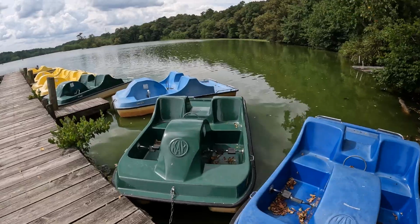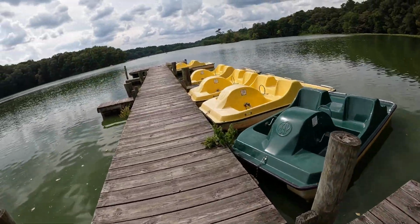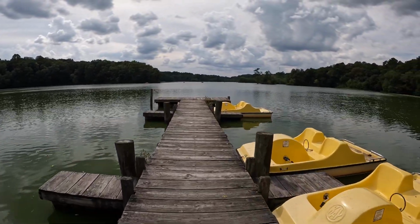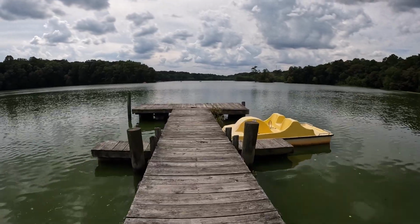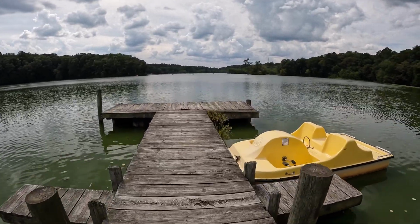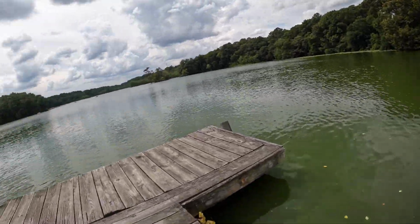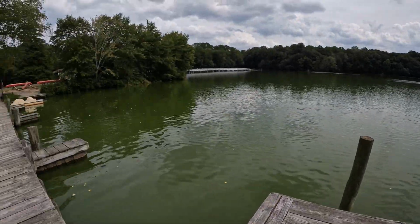These are the paddle boats I was telling you about. Looks like they hold about 4 people. You can paddle these around the pond. Rent them for probably an hour. I don't know how much it is. I'll have to look at the cost. Probably not all that expensive. It'd be nice if they had an umbrella or a little roof on them, because I imagine it can get kind of hot out here in the middle of the summer sun.